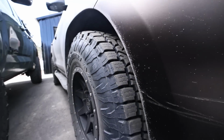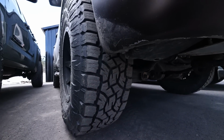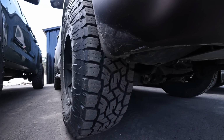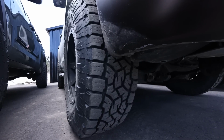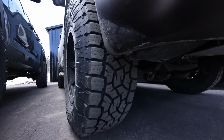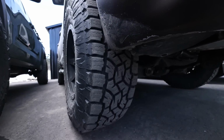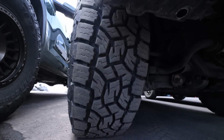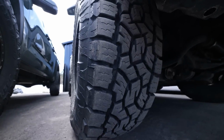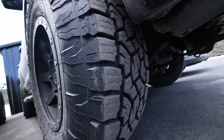So the AT3 is really the tire that I pretty much recommend to everyone, especially if the vehicle is a daily driver and it's gonna see primarily road usage, especially if you live in a climate that's gonna see some snow. So the AT3 is a great all-around tire. As you can tell, still a pretty aggressive tread. It's gonna be able to handle your trails pretty well, but really good road manners.